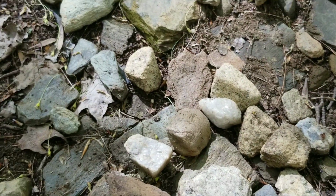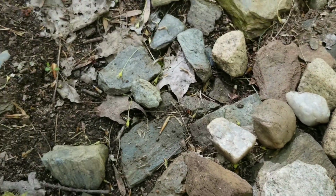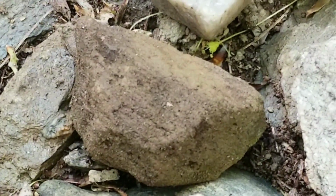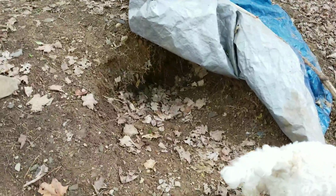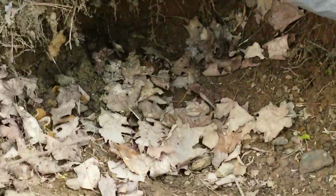I found one mammoth effigy inside the red ochre layer. There's a piece of that red ochre material. There's the hole that was started by an animal, and the red ochre is right down in there. You can see the layer right there, and it's about 15 inches down from the top of this mound.